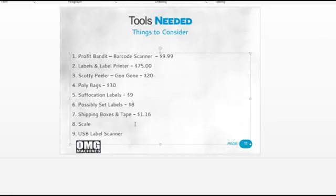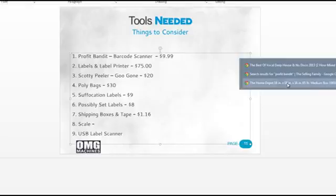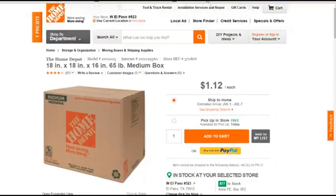Shipping tape, we still aren't happy with our shipping tape people. We've tried a ton of different shipping tapes, and we just cannot find one that we really like.